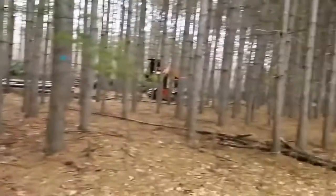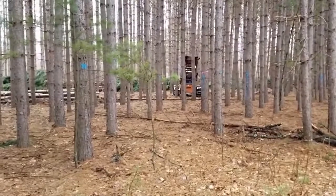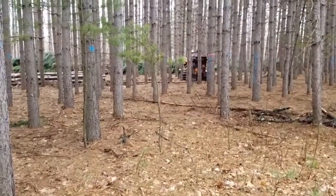So we're almost done with this project. We're 80% of the way done with the felling, and then the skidding and the processing is going to go fast.